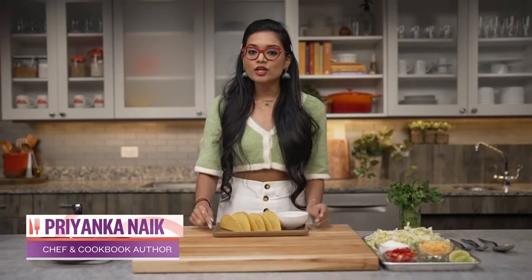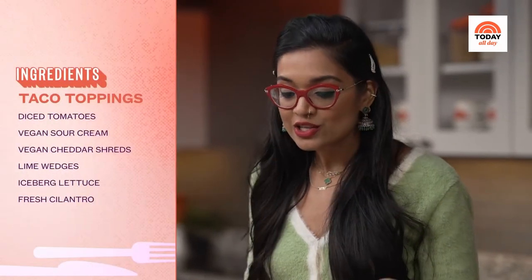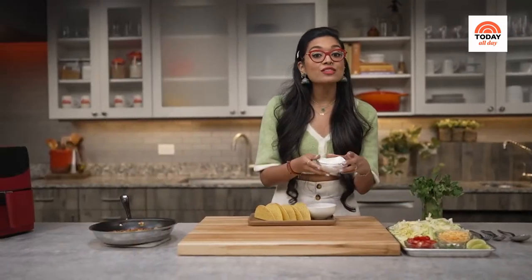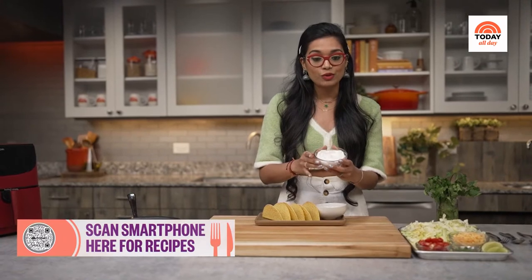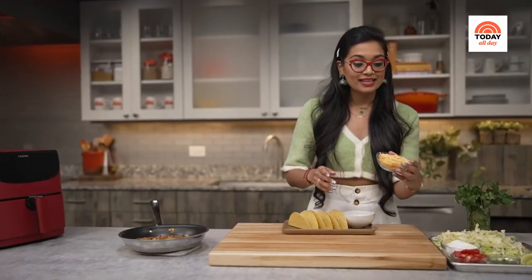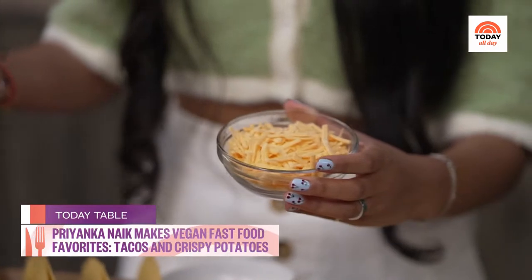So what makes a taco truly supreme are all of the delicious toppings. So we have diced tomatoes, some sour cream. This is vegan sour cream. Yup, there's tons of variety of vegan sour cream available, and they're all delicious. We also have some vegan cheddar shreds. They also have pepper jack, they have Monterey. Basically anything that you could normally get as a cheese shred, you could get vegan now.